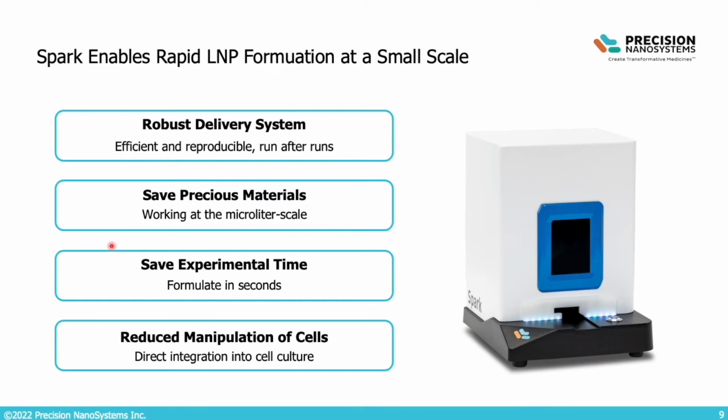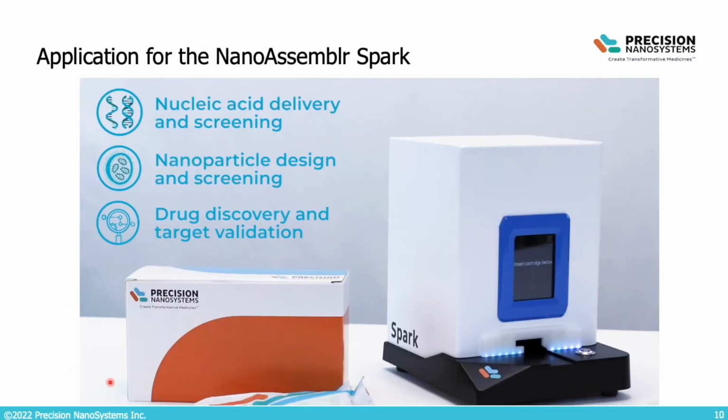You can treat your cells directly as it comes out from the instrument, thus allowing for easy integration into cell culture workflows. Moving beyond the traditional methods, such as T-tube or T-junction geometries, a researcher can use the Spark instrument as a more convenient and more reproducible formulation of lipid nanoparticles. Applications for the Spark includes nucleic acid delivery and screening, nanoparticle design and screening, drug discovery, and target validation.